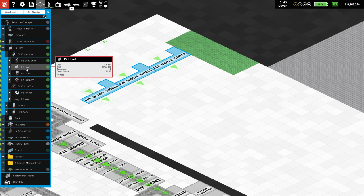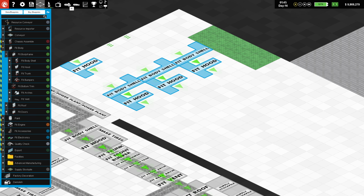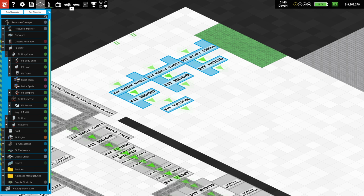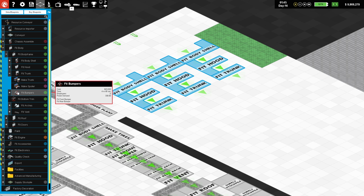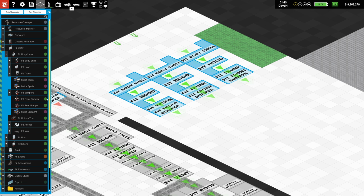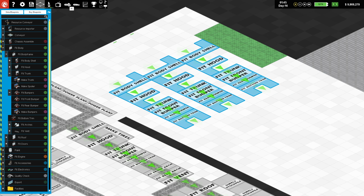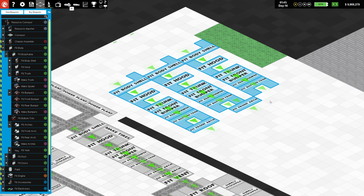Right, lots and lots of fit bodies. Lots and lots of fit hoods. Lots and lots of fit trunks. This is going to be the biggest setup by far. Fit bumpers. We can fit the front bumper. Fit the rear bumper. Yep. Fit bottom trim. Fit arches. Fit front arch. There we go. And fit the rear arch.